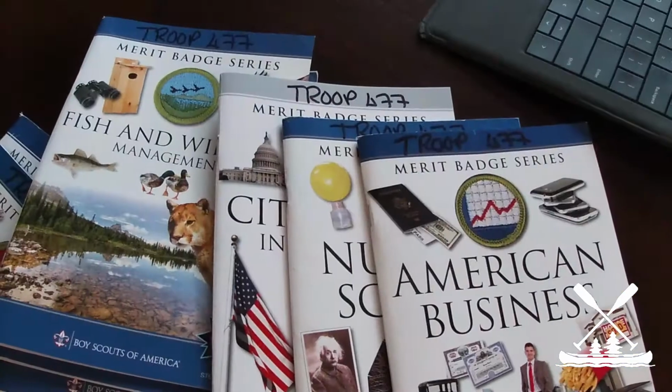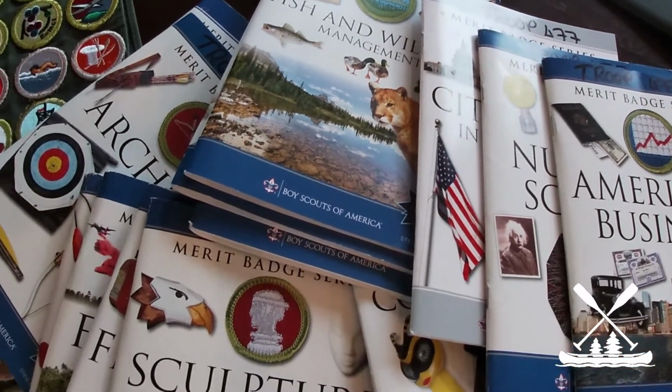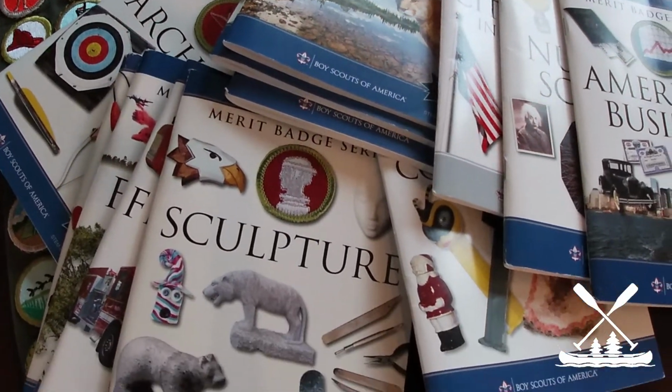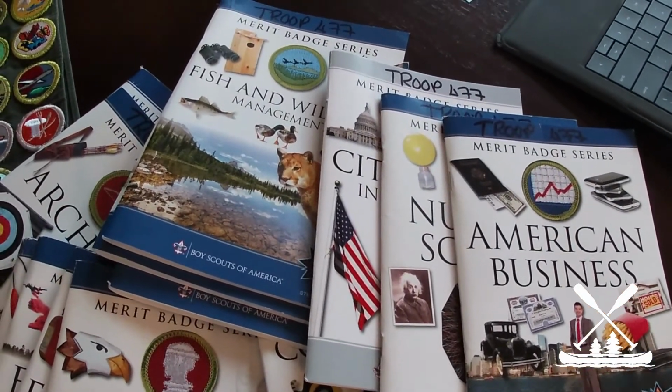Okay, I'm signed up for a merit badge. Now what? Well, step one is always read the merit badge book. Now, do you need to go to the Scout Shop and buy 137 merit badge books? No, because your troop has already done that. Your troop librarian will have most, if not all, of these merit badge books. Go talk to them, okay?